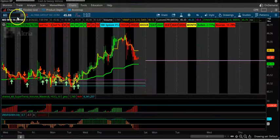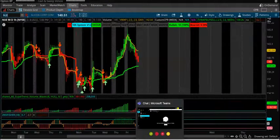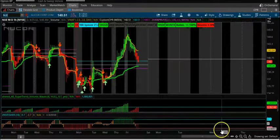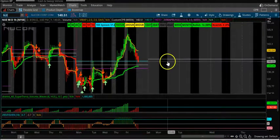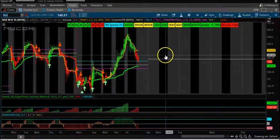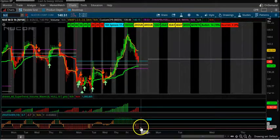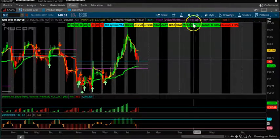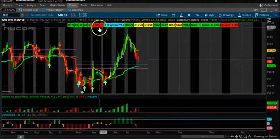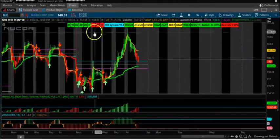NUE. Here is a new core card. You can see the narrow CPR trending, so it's basically indicating it's going to move up, trending. Then the CPR is going to be up. But this RSI is down, volume is down, moving average is up, but lower time frame is down. So you have to be careful.